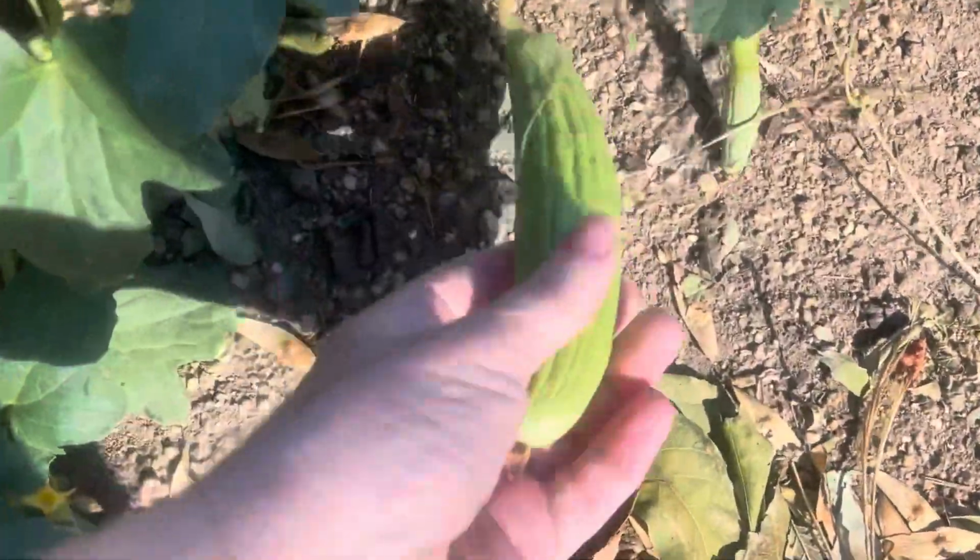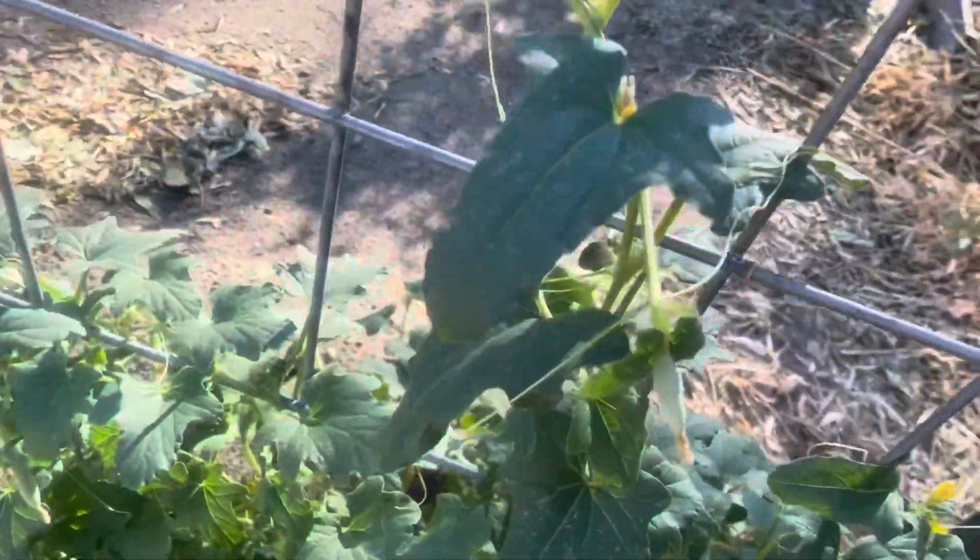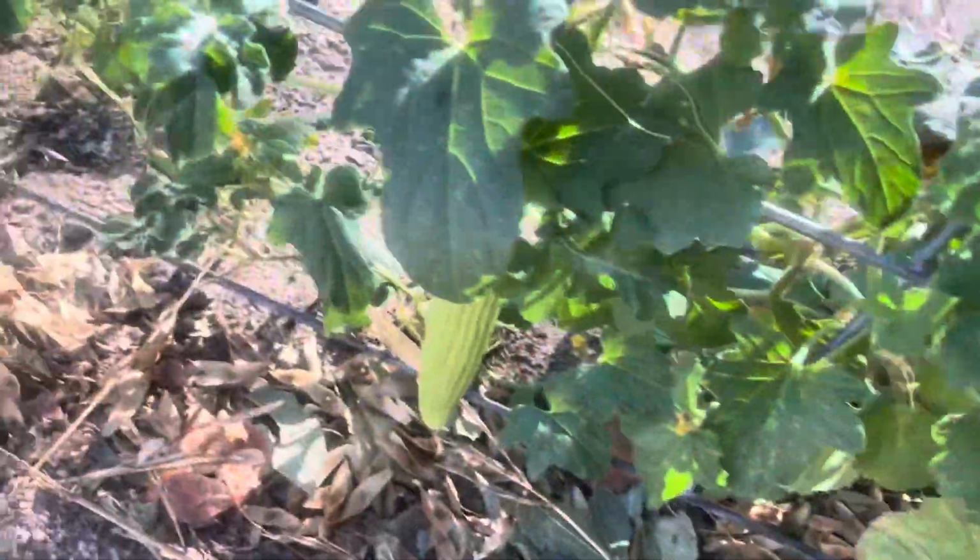Here's our Armenian yard-long cucumbers. And they're finally starting to put on a bunch of cucumbers, so that's kind of fun. Melon cucumbers. The ones that taste like cucumbers. Going down there.